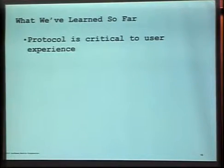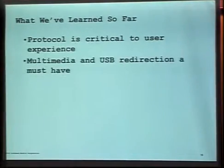Multimedia redirection and USB redirection, you have to have these two things. If you don't, you can't run Flash video. Users get really upset when they can't plug a USB drive into the thin client seat on their virtual desktop. So you've got to be able to do USB redirection. Those two things came via TCX.